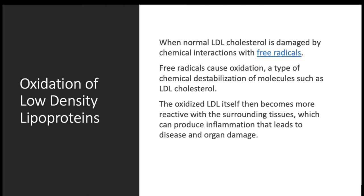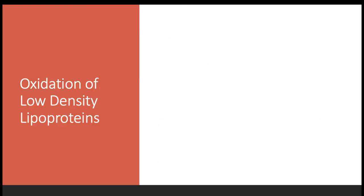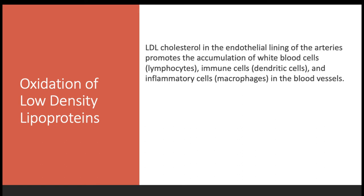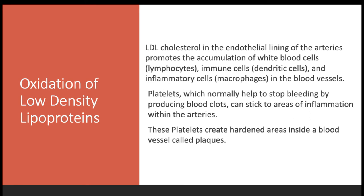And the oxidized LDL then becomes very reactive with surrounding tissues. And it can produce inflammation that eventually leads to disease. And this disease that this oxidized LDL is creating in the blood is atherosclerosis. So the LDL cholesterol in the endothelial lining of the arteries is going to increase accumulation of white blood cells and other immune cells such as dendritic cells and then macrophage, which can create the inflammatory response in these blood vessels. And then that causes platelets to start sticking. And the platelets are sticking to the areas of inflammation within the arteries, and now you start to get these platelets creating hardening of those arteries or that plaque in the blood vessels, leading to atherosclerosis.